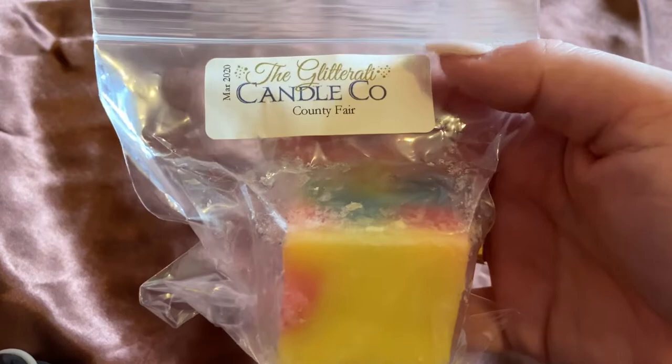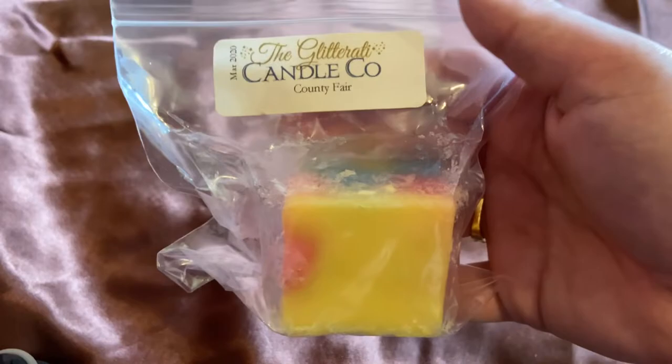And then like the best scent from Glitterati, hands down, which is also perfect for this time of year, and that is County Fair. This is one of my favorite bakery scents of all time. And not if, but when I get on the Glitterati customs list again one year, I will order like a billion chunks of that, or just like bags.